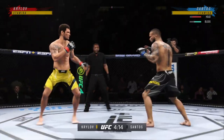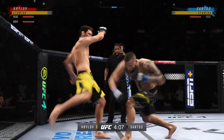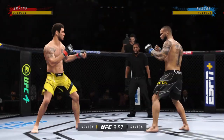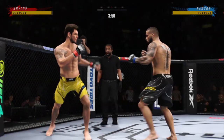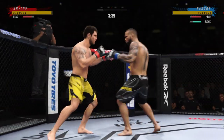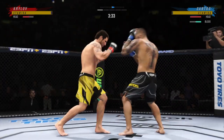Much improved defensively as he blocks the shot. Straight punch lands. Well, perhaps a sign of things to come as he lands a kick there. Nice kick landed by this gentleman. Oh, beautiful jab by him there. Got that to the target quickly. He's dictating the fight with a jab. He's got to be careful dipping his head when he's throwing that jab.